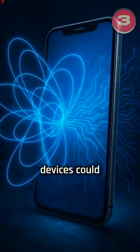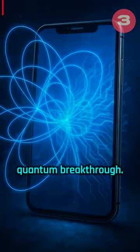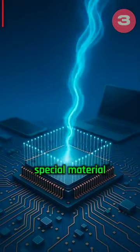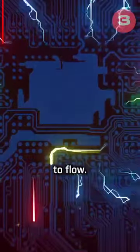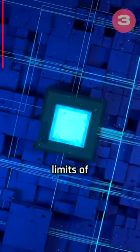Your electronic devices could soon be 1,000 times faster thanks to a new quantum breakthrough. United States researchers used light to control a special material called 1T tantalum disulfide, making it switch instantly between blocking and allowing electricity to flow. This switching is the same core function that transistors perform in computer chips, but this method works at speeds close to the limits of physics.